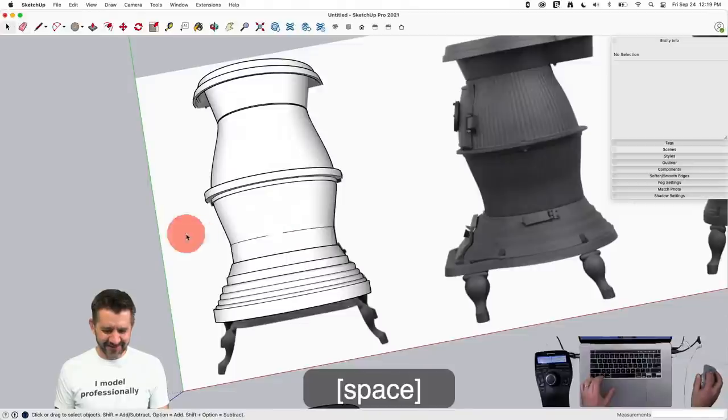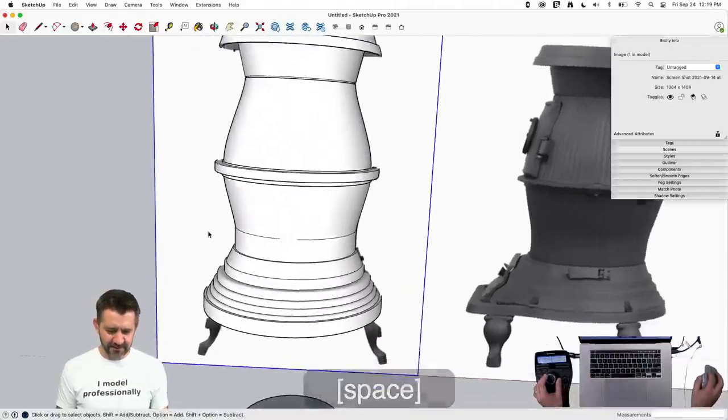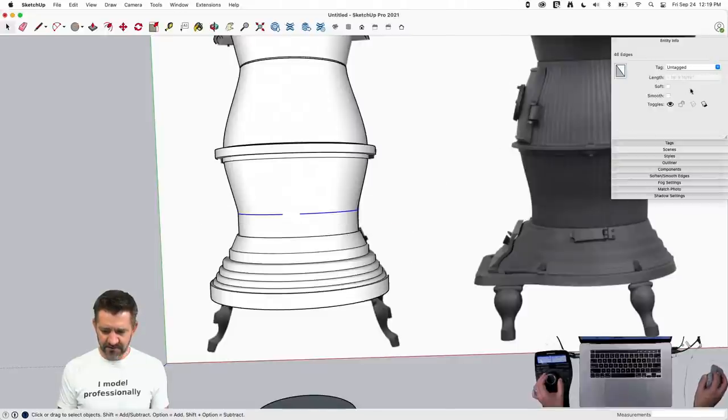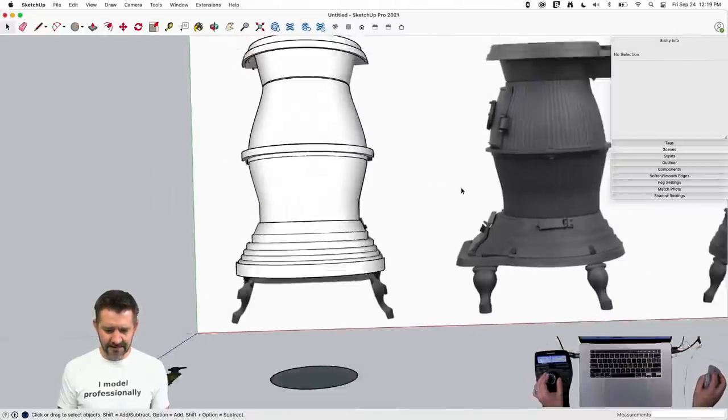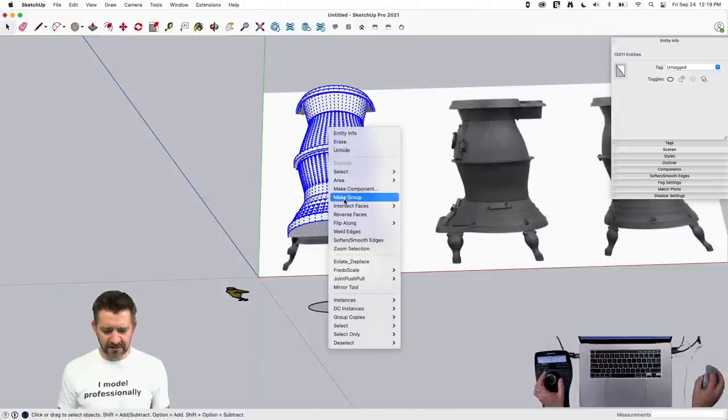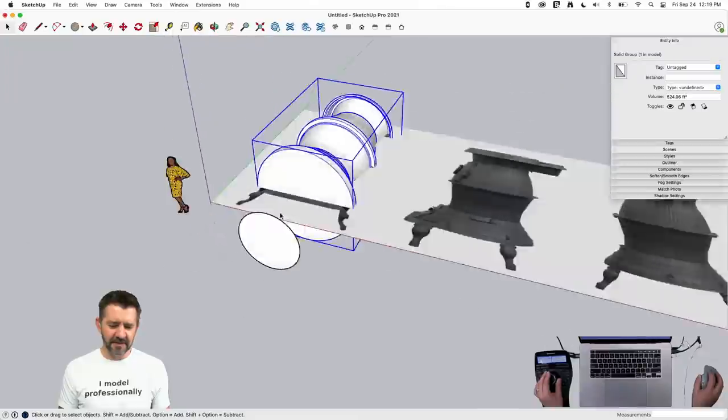All right, so I want to get rid of some stuff. I don't want this ring going around here, so I'm just going to grab it and hide it. Good plan. I'm going to grab this now and make it into a group. Why are you arguing with me? I have no reason to make it a component right now.